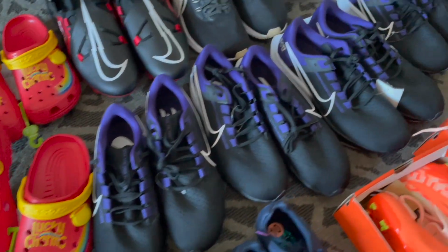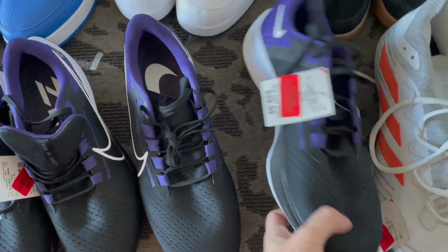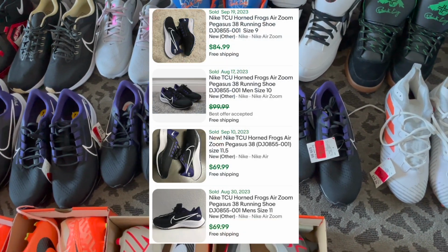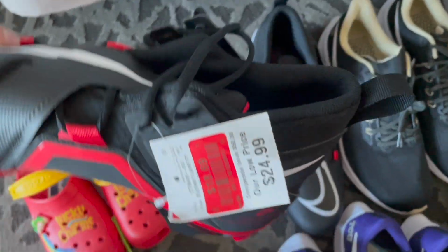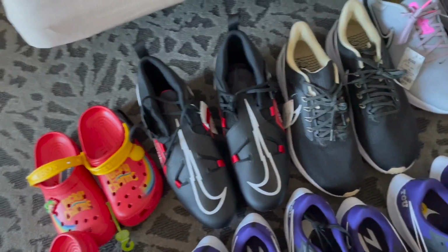We found tons of pairs of Air Pegasus TCU shoes. Wish I had these when they were in the Natty. Those were $29.99. All of these were red tagged at like every single Burlington I found them at, which is absolutely crazy. And those go all day long for like between 70 and 80 bucks. Guys have seen me sell a bunch of these. However, I've never found them red tagged. $18.69, cannot beat that. And those go for like 55 to 60 bucks.